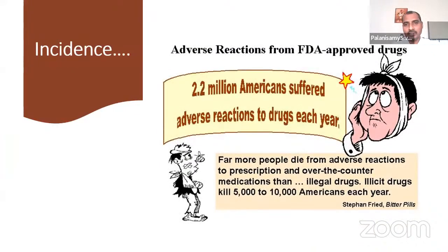When you talk about incidents in the US, we know that the United States of America is a well-developed country and everything is structured. They treat patients as per an algorithm. Most countries will follow the algorithm: step 1, step 2, step 3. In that country alone, 2.2 million Americans suffer from adverse drug reactions every year. Even though they have the protocol, they record all the events. But in underdeveloped or developing countries, we don't have any structured system.